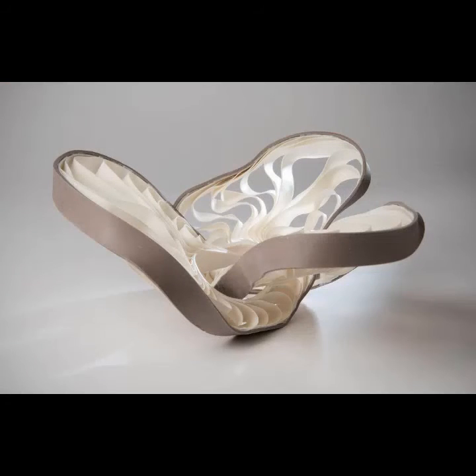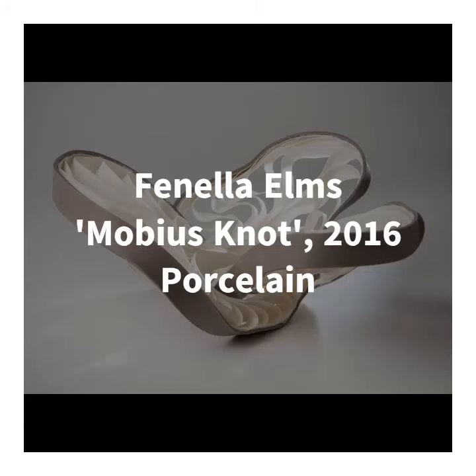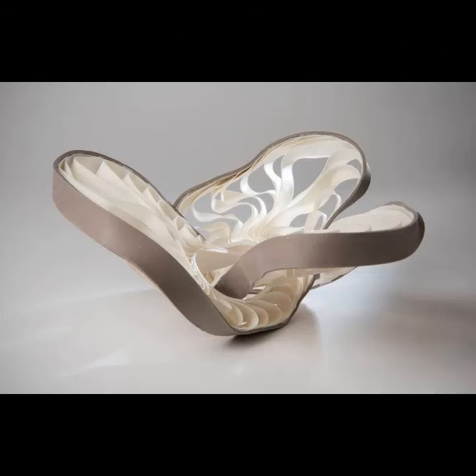I want to end by talking about this stunning contemporary piece by Wiltshire-based artist Vanessa Elms, who creates flowing forms with fine strips of porcelain which reflect light with incredible luminosity and intensity. Mobius Knot is a recent addition to the Swindon collection. It was made in 2016 for an exhibition at Swindon Museum and Art Gallery called From Where I'm Standing, where a number of Wiltshire-based artists who work with the medium of clay responded to artworks within Swindon's collection.